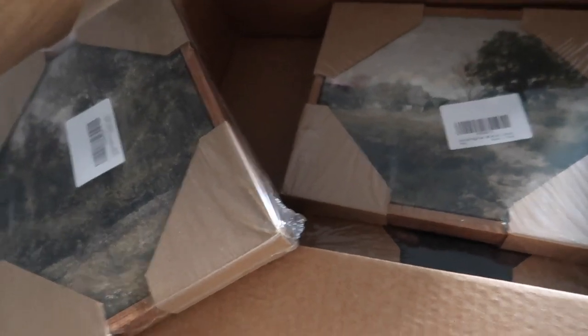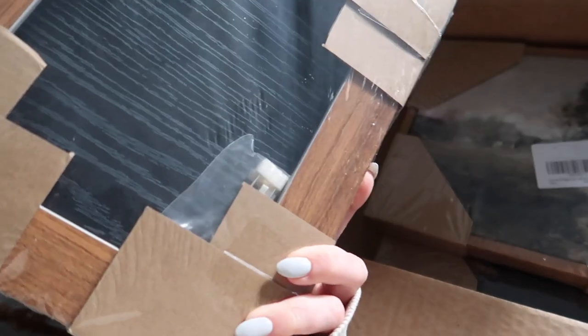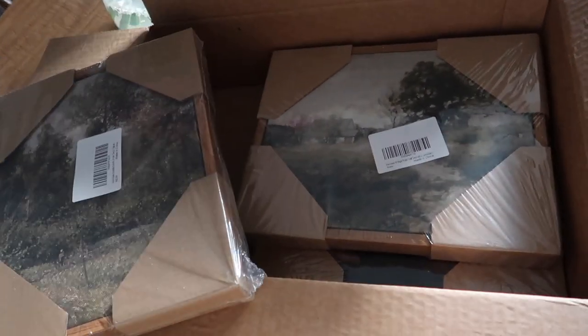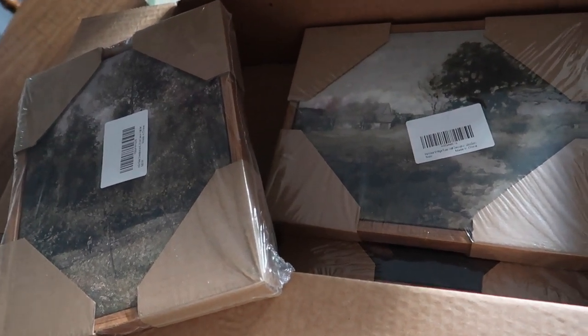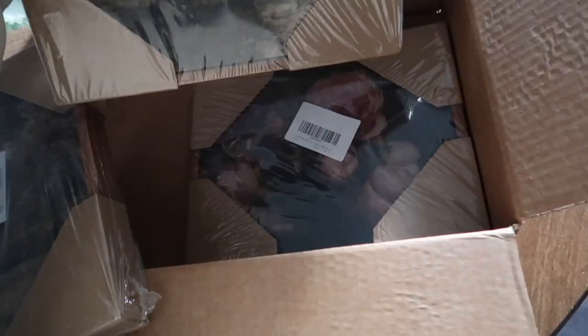Because the nice thing about these was that they were purchased individually. Usually when I find stuff like this, it comes as a whole set, and you can't just return one picture or anything that you don't like, because you have to return all of them. So that's why I like that these were individually purchased and they all kind of flow together.